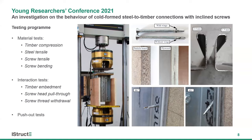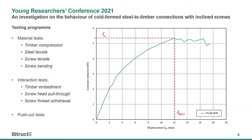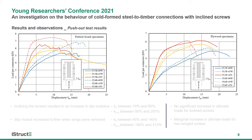From the resulting load displacement curves, we extracted the ultimate load and the slip at ultimate load, the code-defined slip modulus KS, which is measured between 10 and 40% of the ultimate load. And we've also defined a mid-range slip modulus, which we're labeling as KSM, measured between 40% and 70% of the ultimate load. In these two images, we're representing a summary of all the push-out tests carried out.